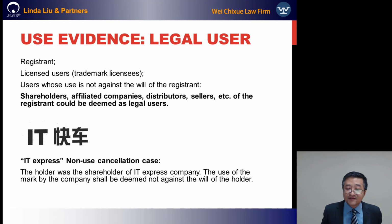Another key element of the use evidence is the legal user. As common sense, the legal user of the trademark includes the registrant and licensed users, that is, trademark licensees. But according to the latest trademark examination guidelines, users whose use is not against the will of the registrant, such as shareholders, affiliated companies, distributors, sellers, etc. of the registrant, could still be deemed legal users.